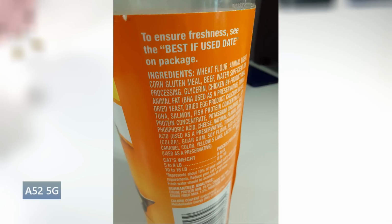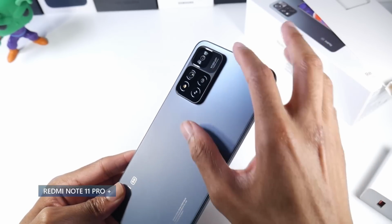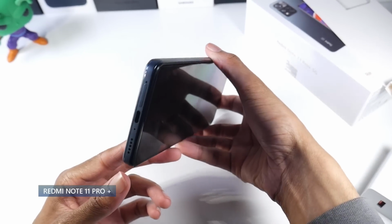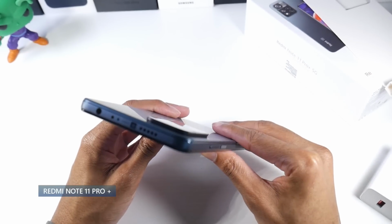Alright guys, last on the list is going to be the Redmi Note 11 Pro Plus 5G. This is a very overall very solid phone going for $400, and I just really like this phone as well too. So it's got a very nice design. I think one of my favorite designs on this list actually. Looks like it costs more than what you pay for.